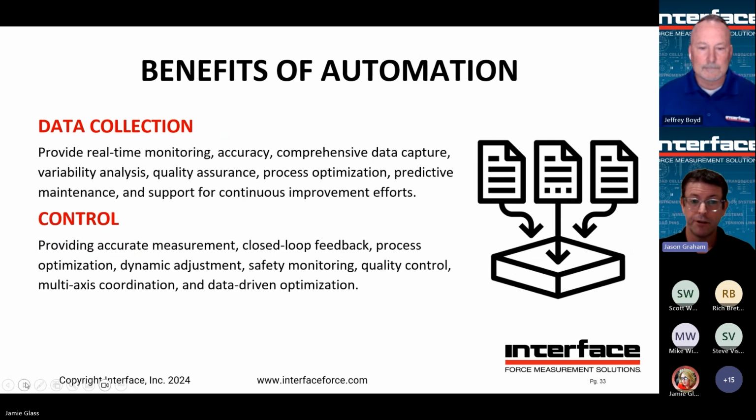Data collection. Provide real-time monitoring, accuracy, comprehensive data. A lot of times when you have load cells instrumented into automation, you need to aggregate that data and store it in a place, to make sure that what your processes are doing is falling within the constraints that they're supposed to be. This is where we start looking at process optimization. Jeff pointed to this: is the load cell identifying maybe a process that we can improve, make faster, better? Predictive maintenance. Are we seeing a trend where a load cell or an instrument or a machine is starting to degrade? Quality of readings are starting to degrade. So we can see that and look at that for continuous improvement.